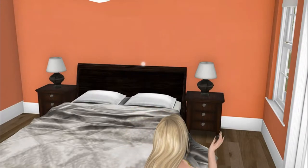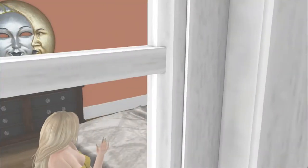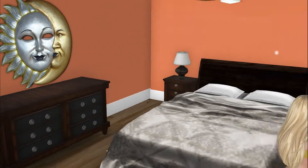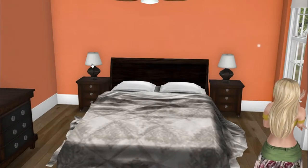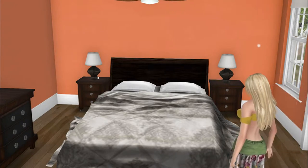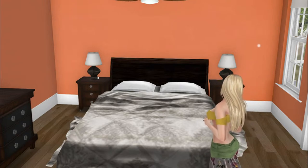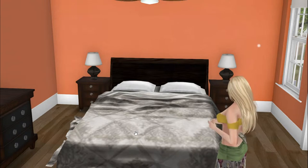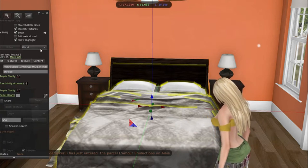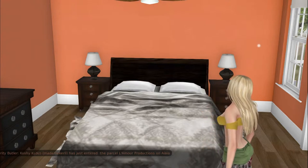I just want to give you a little hint. Each one of these pieces here in this bedroom, with the exception of the bed, is one prim. This dresser is one prim. And each one of these nightstands with the attached lamp is one prim. These are from Anna Erotica on the marketplace. They are inexpensive and they are one prim, and really you cannot go wrong with that. I got this particular bed from Prim Possible, also one prim. Very, very nice.